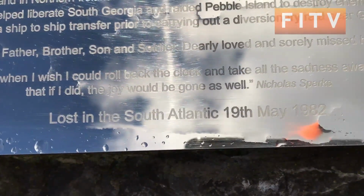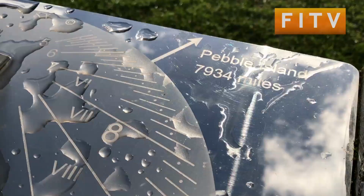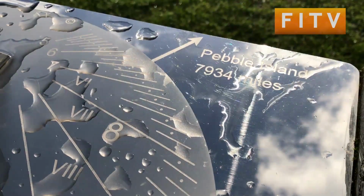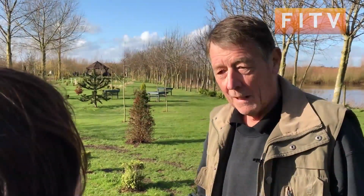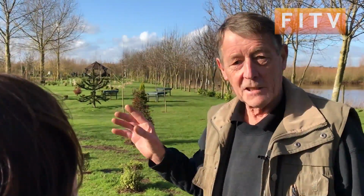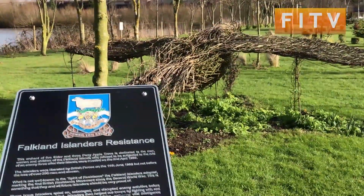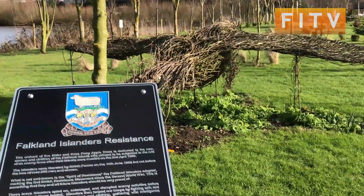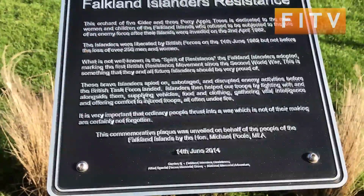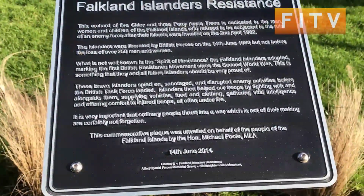And you've had some visitors from the Falklands, haven't you? Yes, we have. We've had Michael Paul here. We've had the chap from the Defence Force. I can't quite remember his name, but we did have over 300 people here for a dedication of the Falklands Memorial Way by the Lord Lieutenant of Staffordshire, and the unveiling of the Falkland Islanders Resistance Memorial, as we call it, the first British resistance since the Second World War, unveiled by Michael Paul.